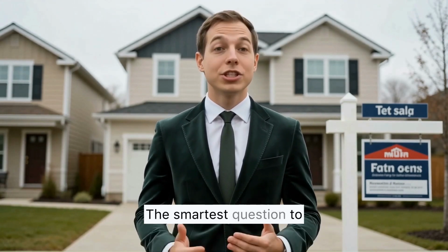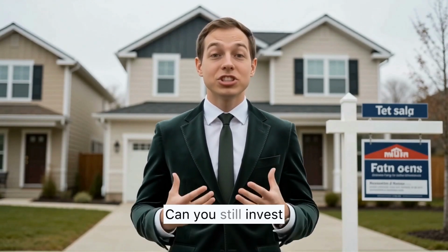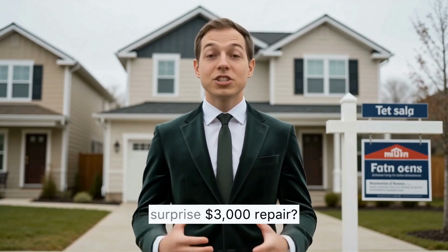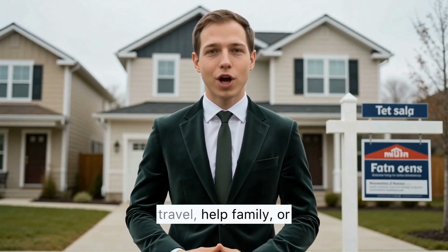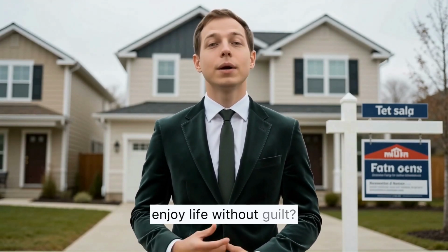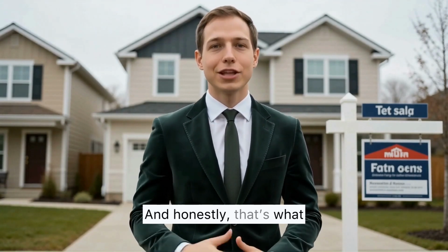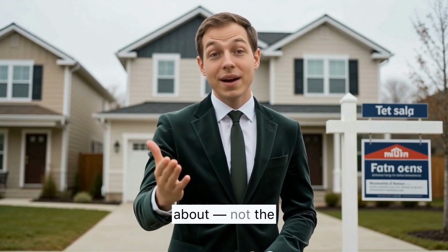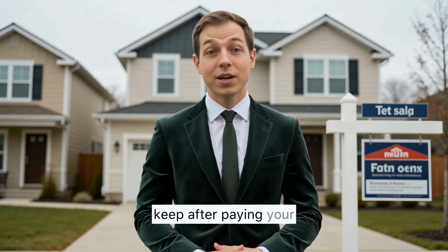The smartest question to ask is this: after I pay for housing, what kind of life is left? Can you still invest consistently? Can you handle a surprise $3,000 repair? Can you take time off if needed? Can you go out, travel, help family, or enjoy life without guilt? If the answer is no, the house is probably too expensive. And honestly, that's what financial success is really about. Not the biggest mortgage you can qualify for, but the amount of freedom you keep after paying your bills.